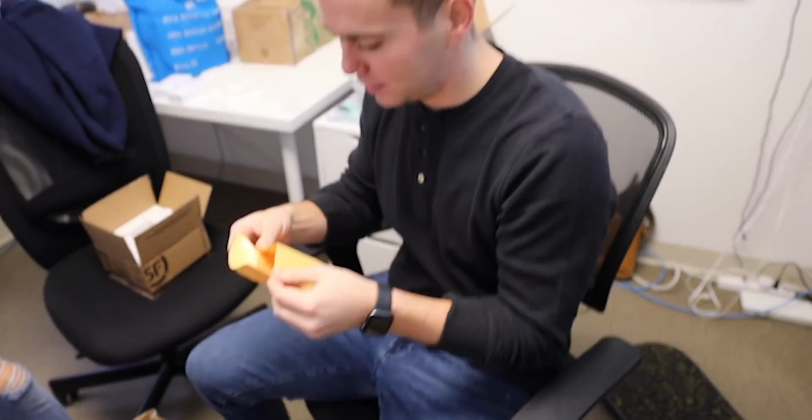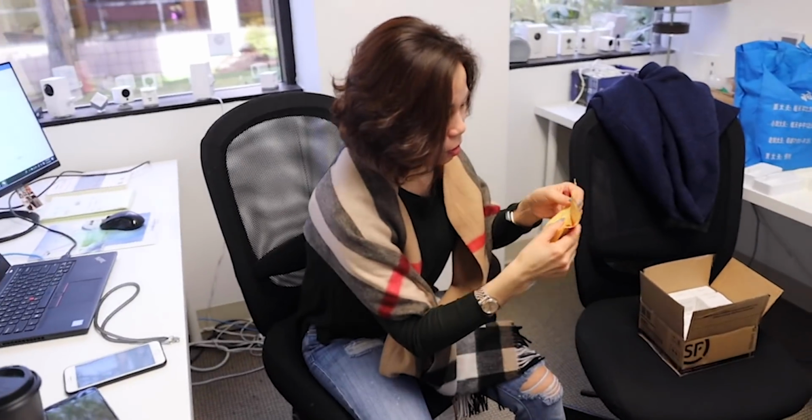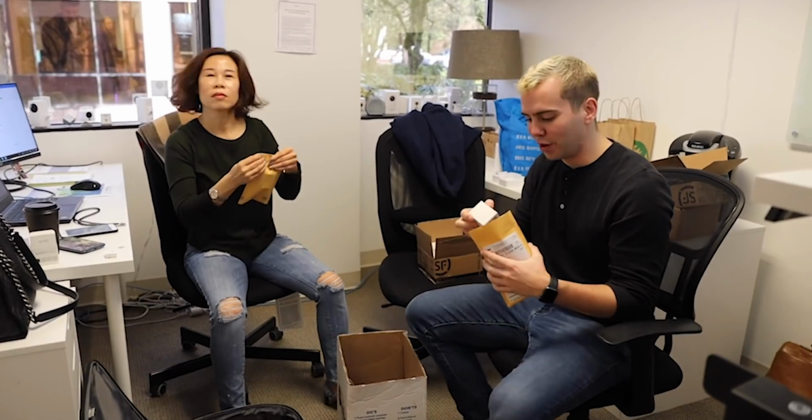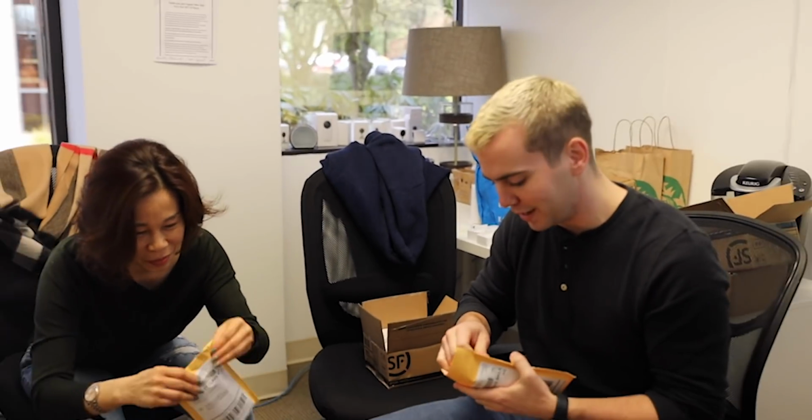What's happening here, guys? Packing all the beta samples for Wyze Sense. Send it to customers. Now, we could have gone to a mailroom and paid like $400 to have somebody do this for us, but again, this is ways that we save money.